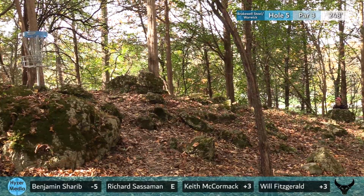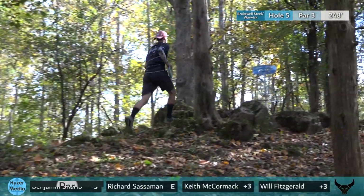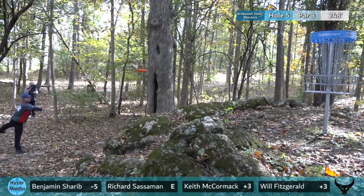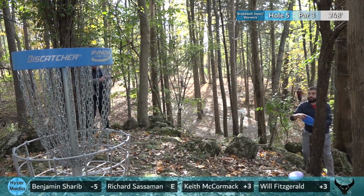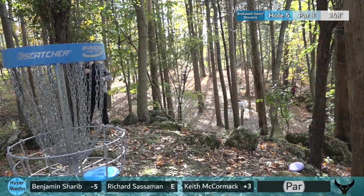And Ben now with a similar putt. And Ben nails it. Absolutely. That was a great putt, through some trees, over the rocks. Just low. And we see pretty much wherever you are, you have an uphill, over the rocks, somewhat obstructed putt. This is certainly a difficult par 3.